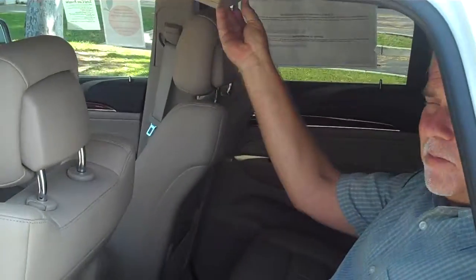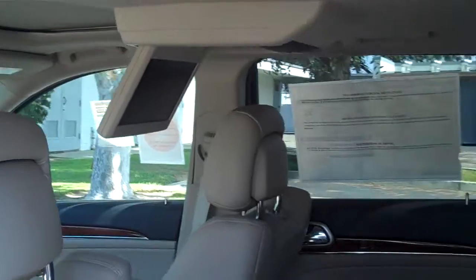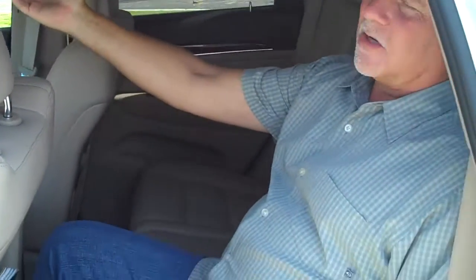This car, you may not be able to see, but it has a rear video system. So for the family, it's a wonderful transportation vehicle. Take kids on trips, enjoy it while you have it.